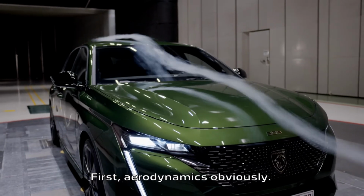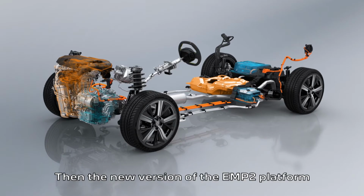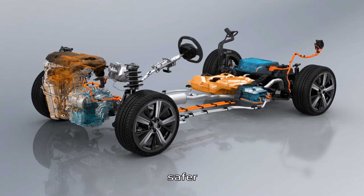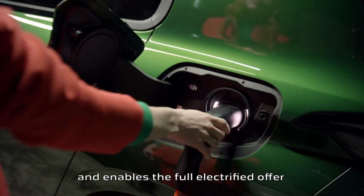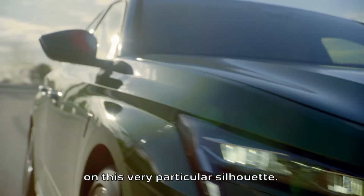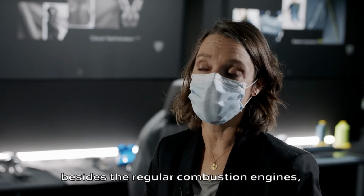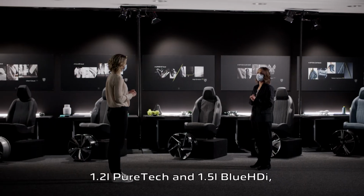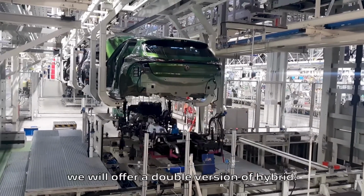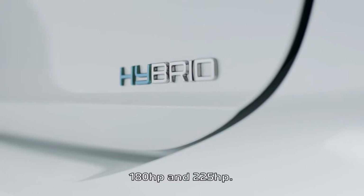First, aerodynamics, obviously, coming from the new exterior design. Then the new version of the EMP2 platform, which is lighter, safer, and enables a full electrified offer on this very particular silhouette. Beside the regular thermic engines, the 1.2 liters PureTech and the 1.5 liters Blue HDI, we will be able to offer customers two versions of hybrid, 180 horsepower and 225 horsepower.